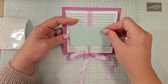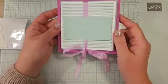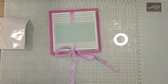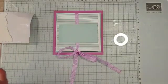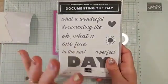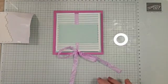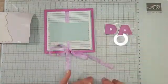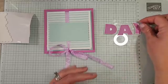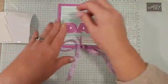All right, I'm using the lines on my DSP to make sure this is nice and straight. It's not going to go all the way to the end. You're going to have a little bit of a border on each side. Okay, now all of my stamping has been done in advance, so I want to show you what I have stamped from the Documenting the Day stamp set, because I fussy cut everything. There's no dies or anything for this, so I fussy cut everything. From Petunia Pop, I have die cut the word day, and then I fussy cut these. These were actually easy to fussy cut. They're nice big block letters, so they were easy to fussy cut.